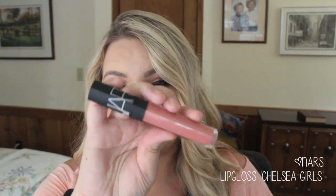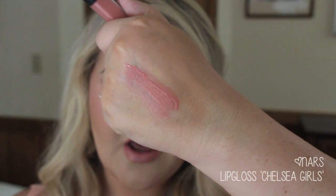So that is what is on my lips. I've been wearing it a ton recently with the Charlotte Tilbury Lip Cheat in Pillow Talk. They're like the perfect combination. That's the perfect peachy neutral pink color, and this is just the perfect nude peachy color. I love this. The formula is really great. I would say it's a semi-opaque gloss. Perfect peachy pink color. I love this gloss.